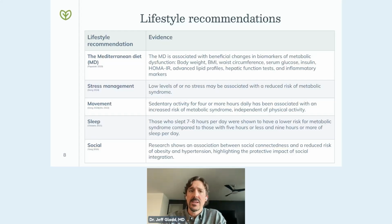Movement, sedentary activity for 4 or more hours daily has been associated with an increased risk of metabolic syndrome that's independent of a patient's physical activity levels. Sleep, social connectedness, again, really key features that it becomes important to have these professionally authored resources attached to your protocol so your patient really understands this whole person care approach that they're getting.